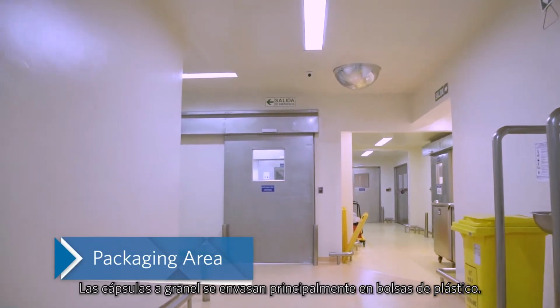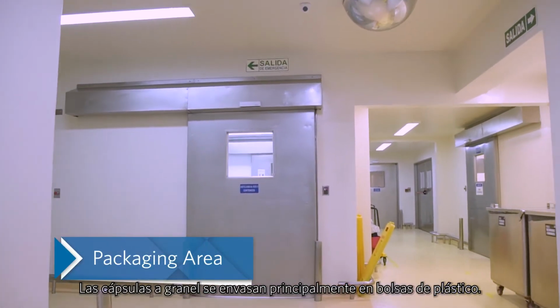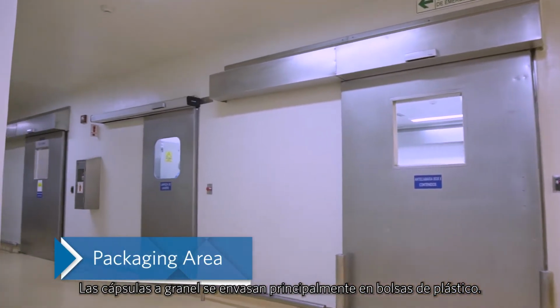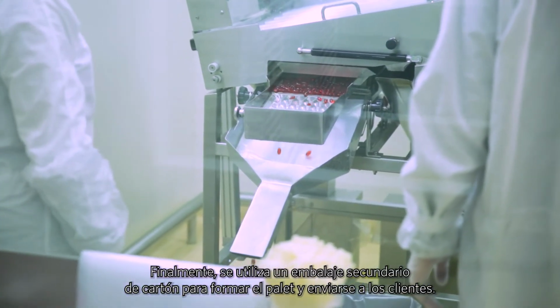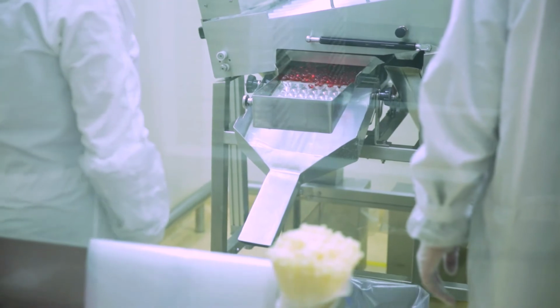In the packaging area, softgel capsules are primarily packed in bulk in plastic bags, followed by secondary packaging in cardboard boxes to form the pallets which are ready to be sent to customers.